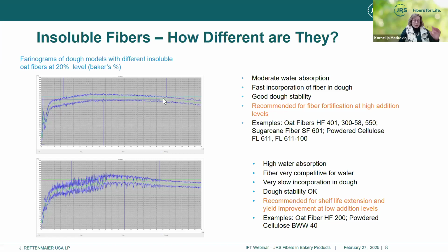For all of us who are involved in baking projects, we know the farinograph as a standard instrument in mills and bakeries. We also use it to test our fibers. This is a high fiber dough model that has 20% bakers of fiber, and it also has gluten and flour. And you can see a huge difference between two oat fibers. Same raw material, very, very different products. This one is the one that we would recommend for high fiber fortification. Obviously, it gives a very nice stable curve. This is definitely not something that would go for fortification, but this fiber is highly functional and we use it for other purposes.